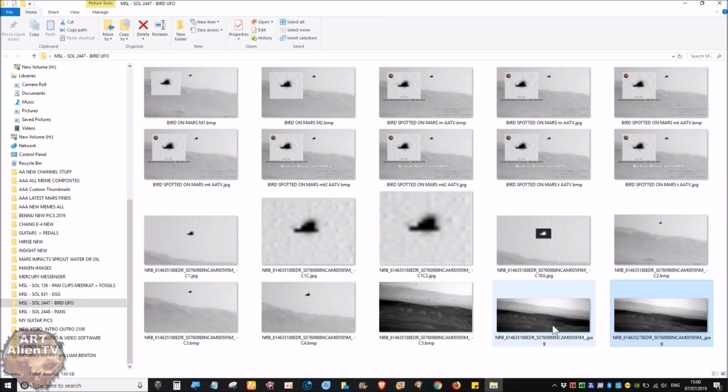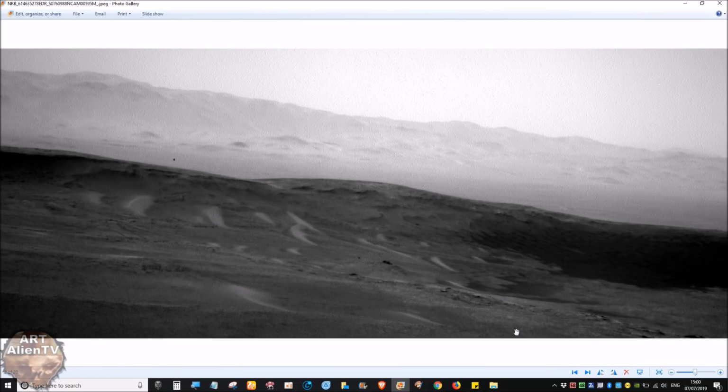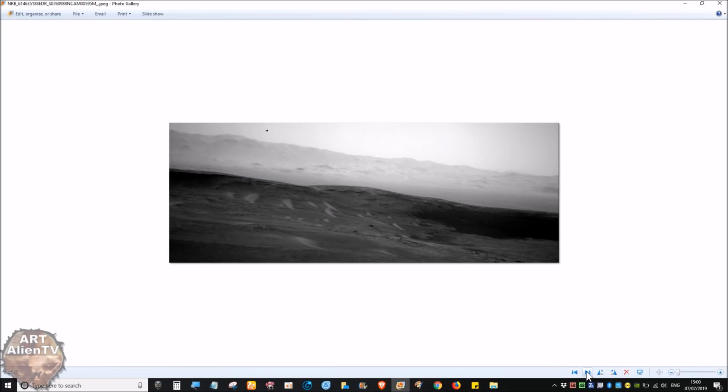I wonder if I can flick between them and make that a bit more obvious. Let's try that. There's that one. And there it is there. It's really small. We can just about make it out. No, it won't let me do that. Yeah, so if I flick between them, you can see it moving. So it's moved closer and further up in the second image, there. And the first one, it's down there, just above the ridgeline and further back. So is this some kind of magic ridgeline?